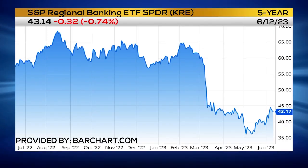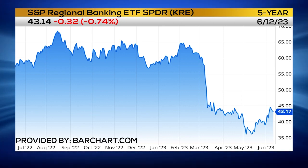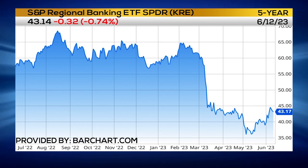Now, one sector that I like here is the regional bank stock sector. There's an ETF for that. KRE is the symbol. And right now, I think it's got a very strong chart pattern. It has been under a lot of pressure over the past month and a half, but it has clawed its way back. It is now forming a bull flag pattern.